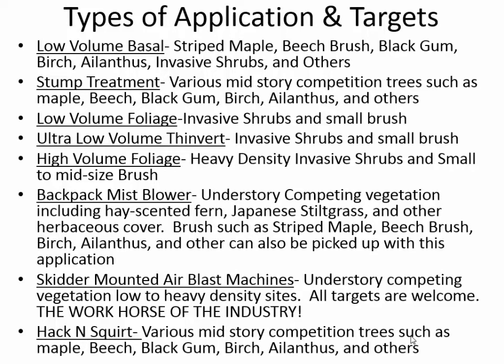And skidder mounted air blast machines, this is when we're really getting into large tracts of land that are inundated with very incompatible understory vegetation. And we get to the point sometimes in these sites that they're so overtaken by the invasives or the competing vegetation that we cannot take a mild approach, such as going in with a basal or a low volume foliage application. We need to go reclaim that understory.